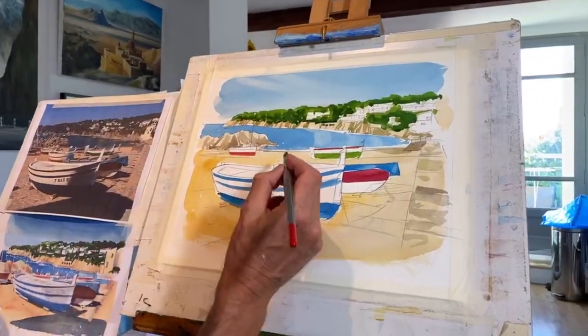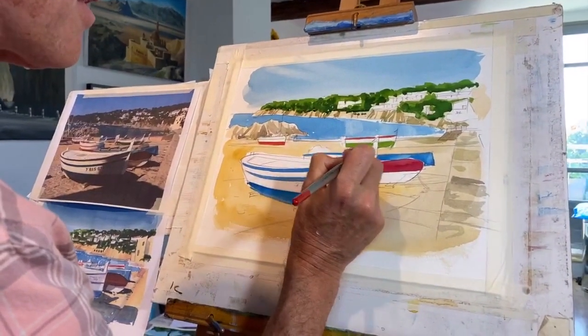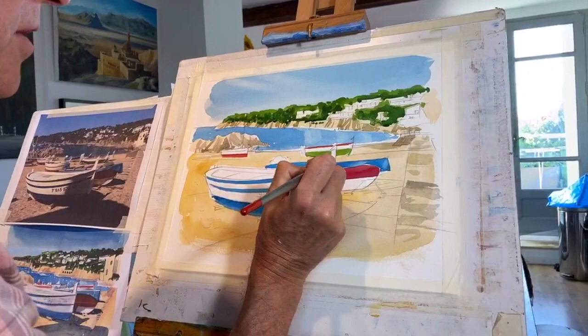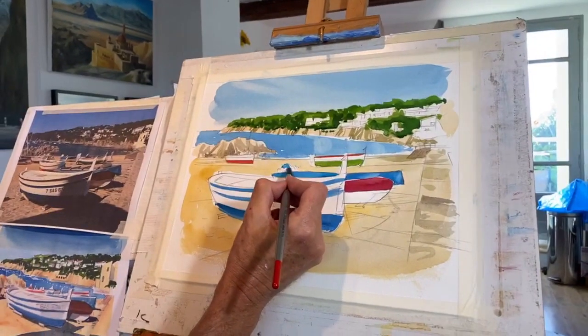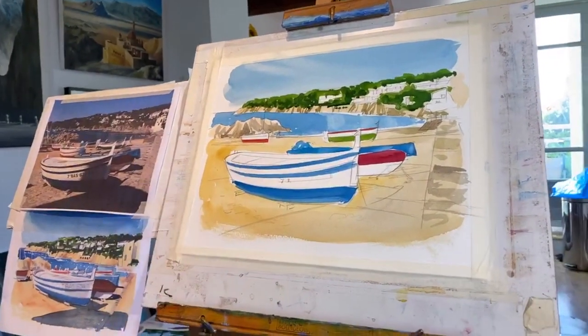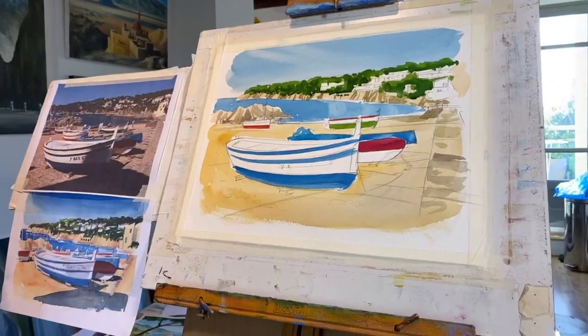I'm just going to put this in my drawing. This is kind of the canopy for the boat at the back. So that's going to be going over there. We've got another bit of blue here. That's just the engine cover, I think. Leave that like that. Yeah, there's a little stripy one there. Maybe I'll make that one a red one.